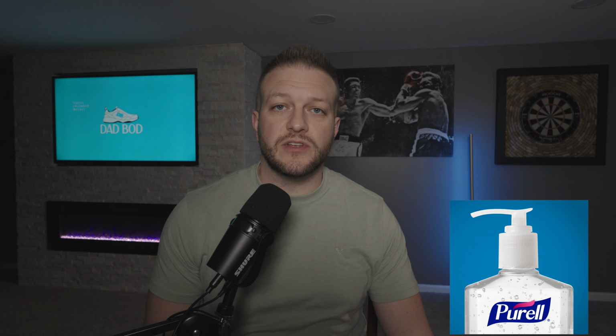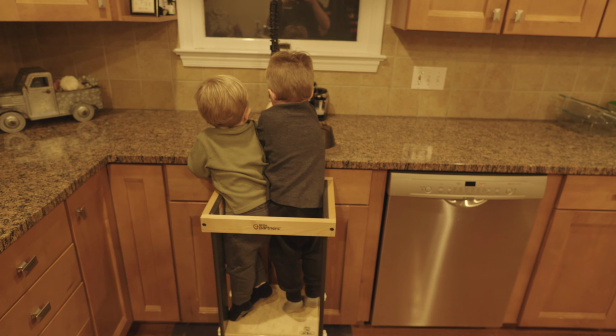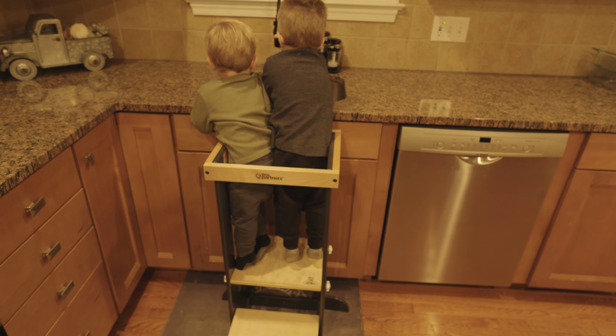We bought the first one about a year ago, and it's gotten more use than hand sanitizer during COVID. Now, originally we only had one, but as our younger son became more mobile, this became a problem very quickly. At first we thought it was cute that they were sharing, but that quickly escalated into some WWE moves and some pretty aggressive headbutts. We actually did just pull the trigger on a second one.